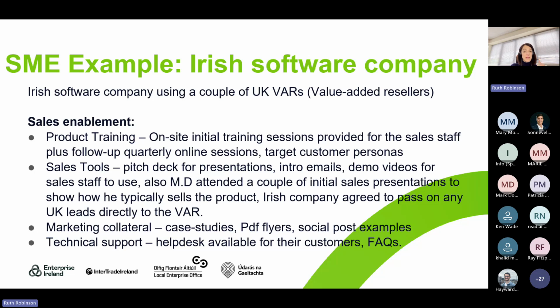And the Irish company also agreed to pass on any UK leads directly to that VAR. So they were showing that they wanted to do business with them. They wanted to have that partnership. Rather than going after those UK leads themselves, they always passed any lead in the eligible territory directly to the VAR. They provided marketing collateral, like case studies, PDF flyers, and social post examples. They also had technical support through the help desk, and they had FAQs as well. So they provided a whole range of supports there to really enable those sales.